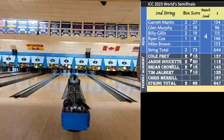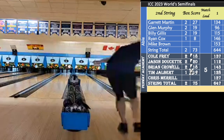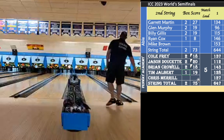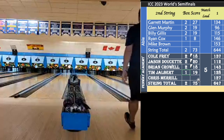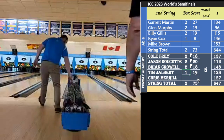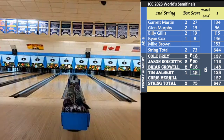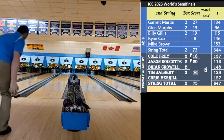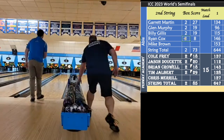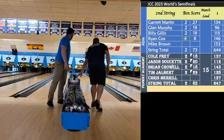Boy, another chopped this one on the head pin. A split for Cox. And a spare. Well, see Jalbert's hand moving. That was a spare. He hit the wood. The wood was in play out in front of the 7-pin. All right, and that will be another 8. Cox at 16.